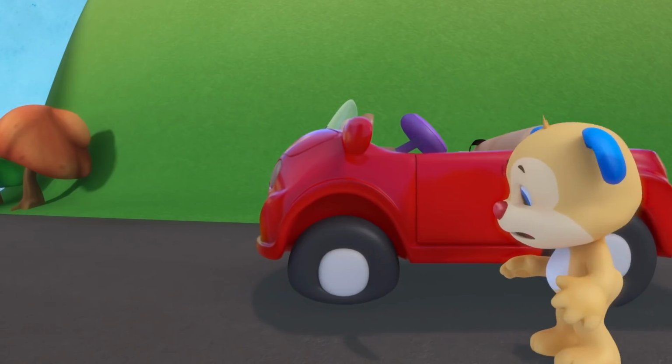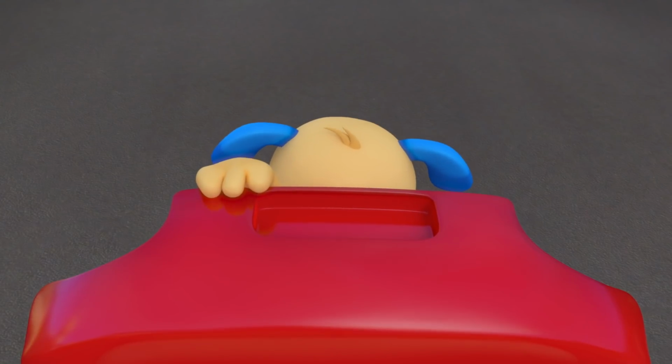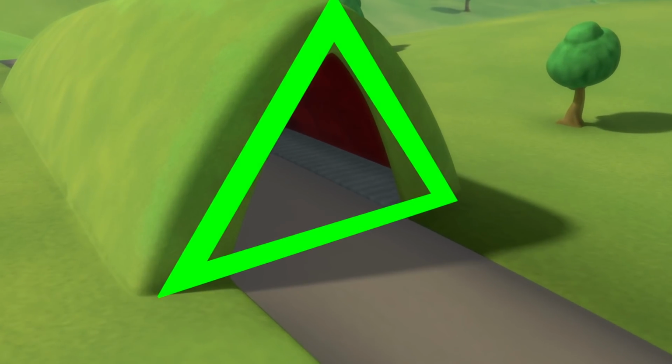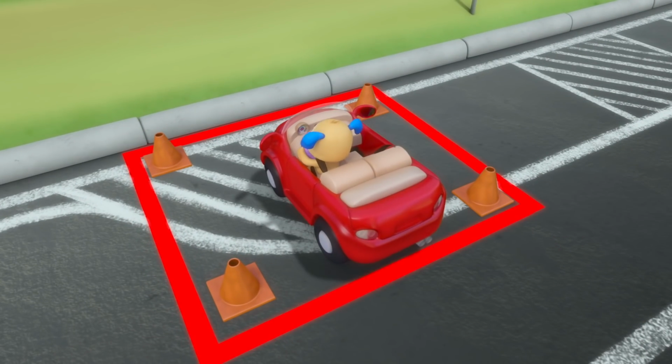His tire is flat. It's shaped like a circle wheel. Let's fix that. A triangle tunnel, go through there. Back to his driveway, look, it's a square.